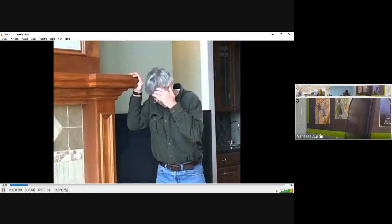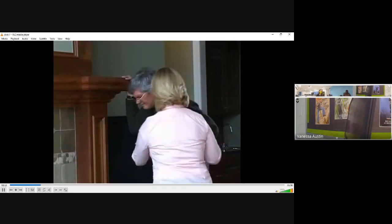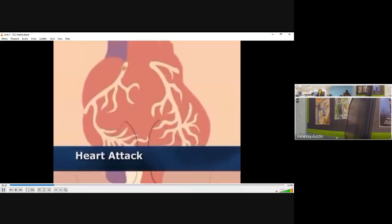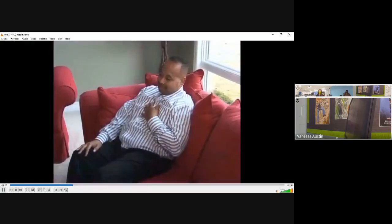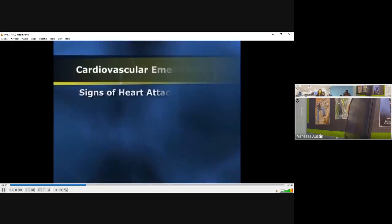Two cardiovascular emergencies, heart attack and stroke, happen most often to older adults. Heart attacks occur when the blood supply to part of the heart is severely reduced or stopped, usually because coronary arteries become blocked. Early recognition and treatment of heart attacks offer victims the best chances for recovery. Signs of heart attack include shortness of breath, rapid or irregular heartbeat, nausea, vomiting, sweating, fatigue, or chest pain or pressure that may radiate to the arm, neck, jaw, or back.